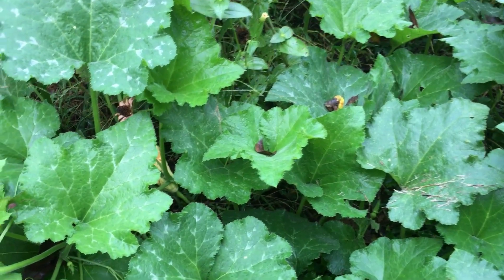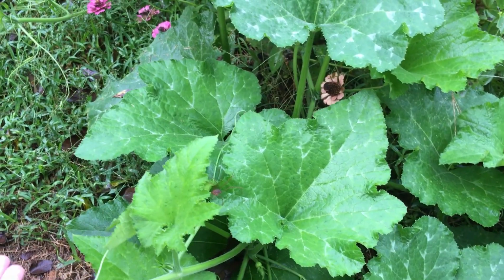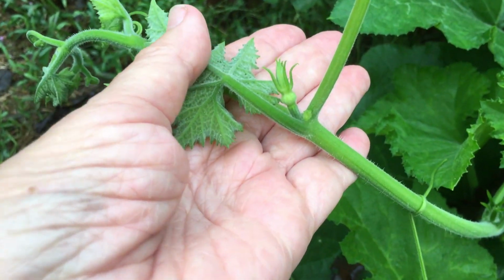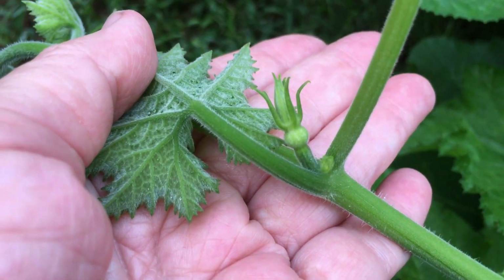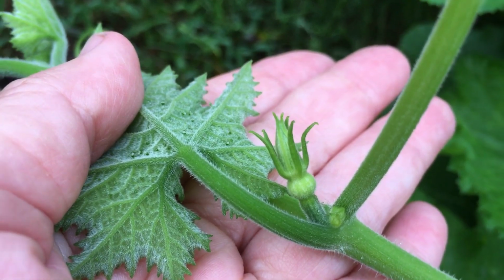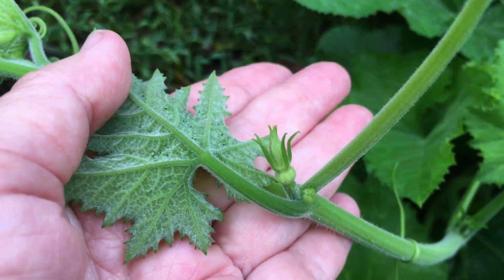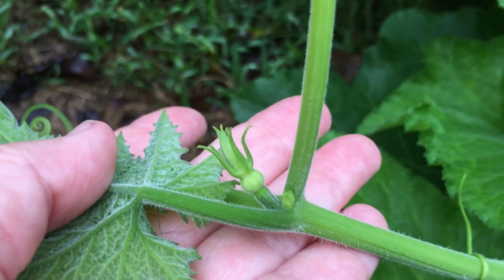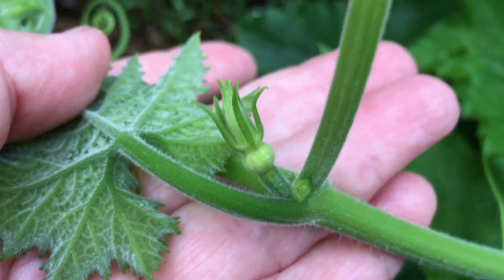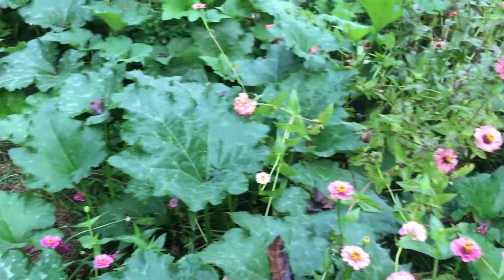Oh, I want to show you something. Look here. This little tendril right here, my hand, my tendril. Look right here, right there. You see what that is? That is the first little bit of a baby pumpkin. That's going to be a female flower right there. That's a female flower bud. And you can already see the swollen ovary. Look at that. Underneath it, it's going to turn into the pumpkin. Now that is cool.